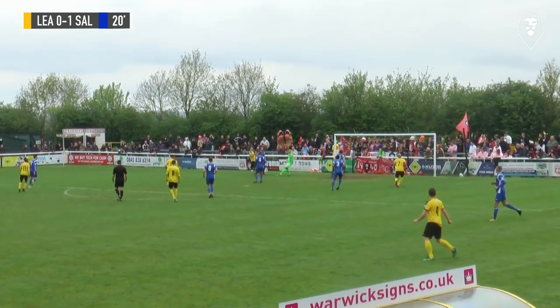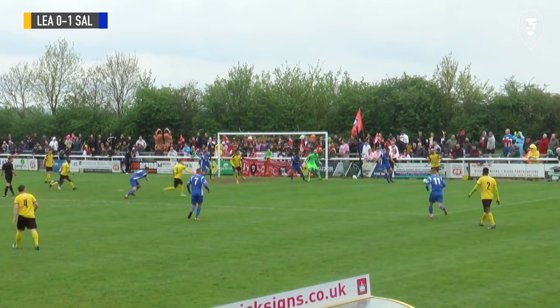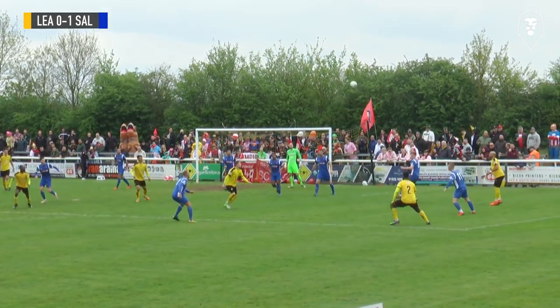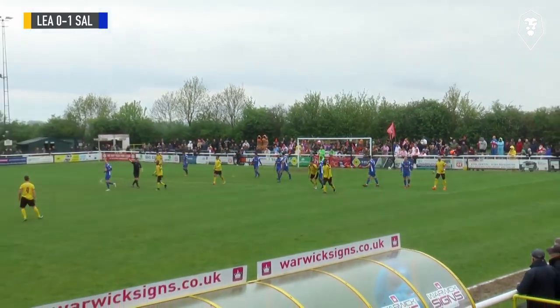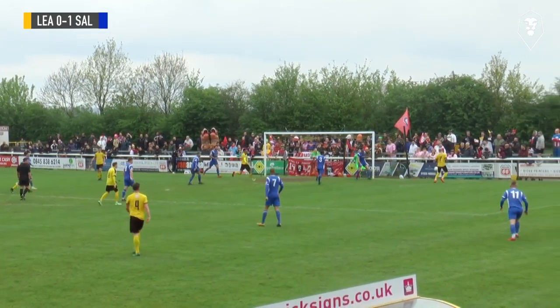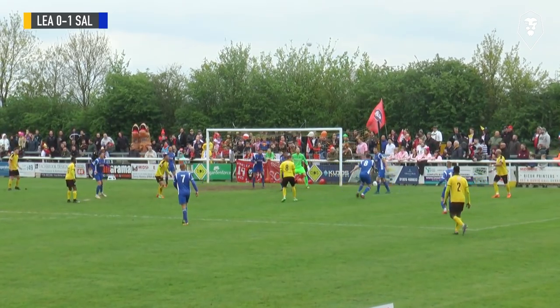Crossing from the right by Leamington at the back post. Edwards headed it dangerously, Livesey on the line heads it away, but only to Dodd. Dodd finds Dunbar, who's shot. It's headed away by Burton, and Shelton helps on. It's still not cleared by Salford. High boots by, I think, Dunbar on the edge of the area, and it'll be a free kick for Salford, but a dangerous response from Leamington.